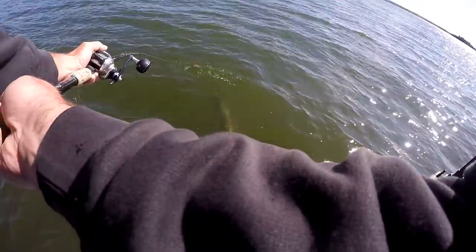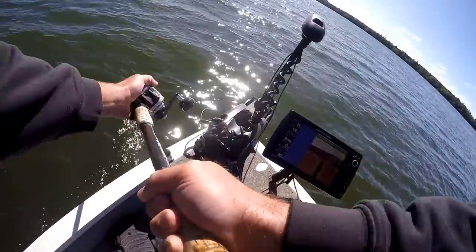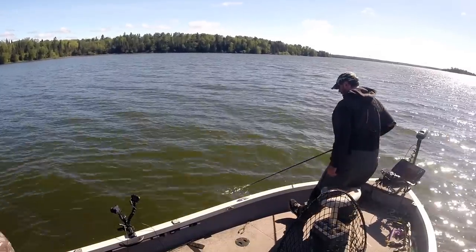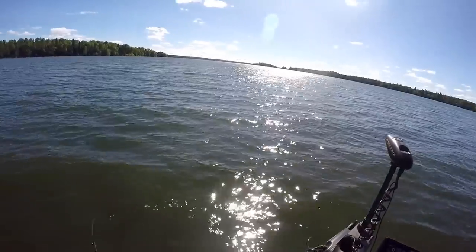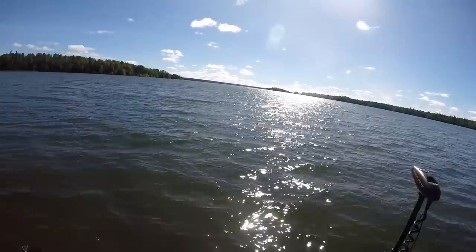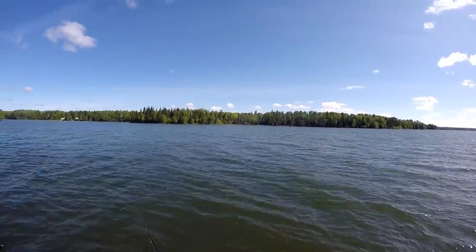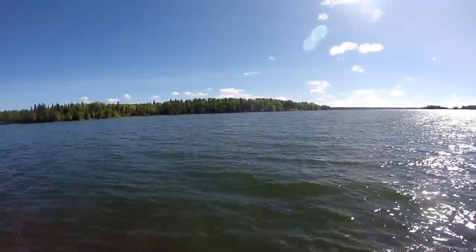Fish. He was hot on it too. Oh, bugger. Man, he came right up on it. Oh, there he is on the screen, going back down. Wow, that was like the second or third cast. Whoo, boy, he came in hot. Just probably like an upper 30s. But, well, that's a good sign.